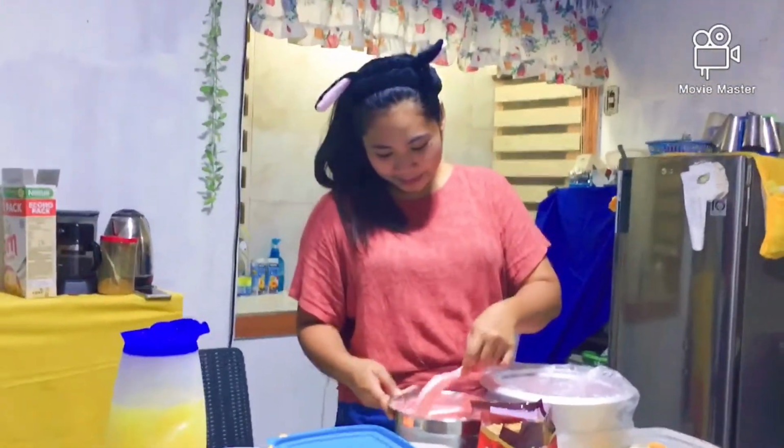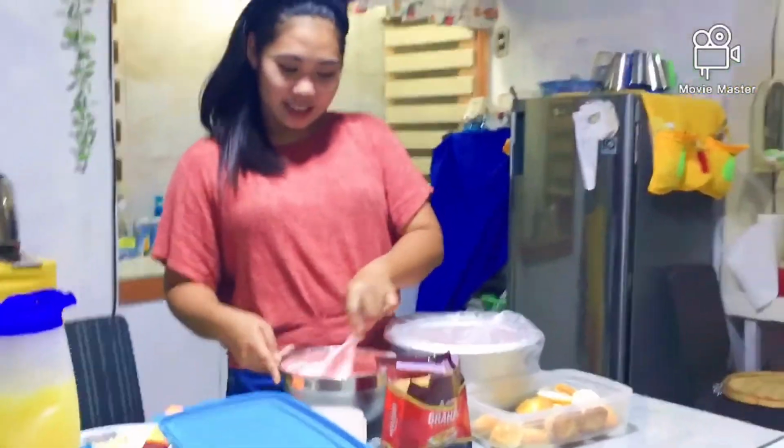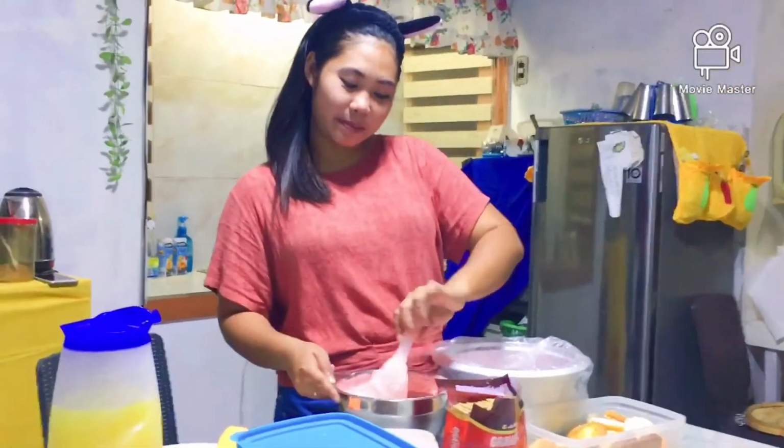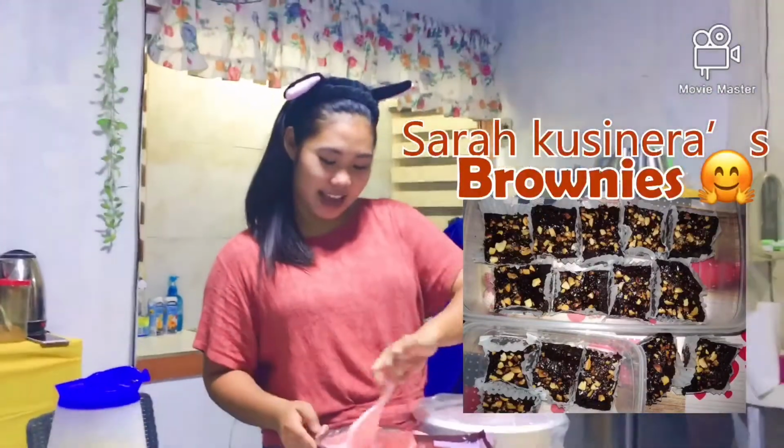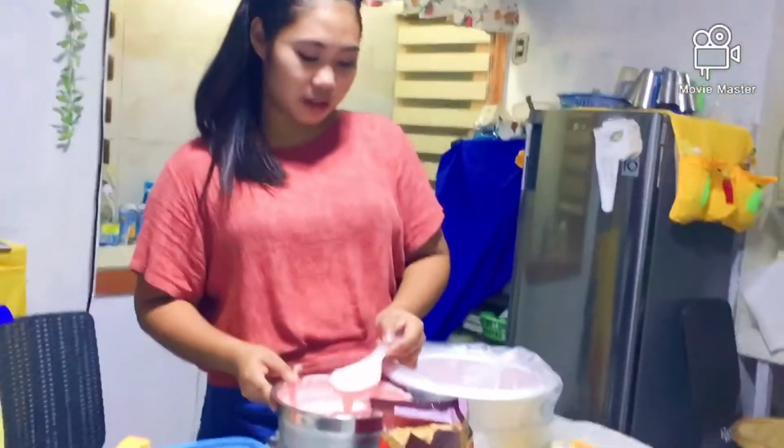So ang dami niya nang binake. Nagtinda-tinda ka pa. Yeah, nag-try din kaming magbenta ng brownies. Yes, brownies. Her brownies is the best. As in. Yeah.